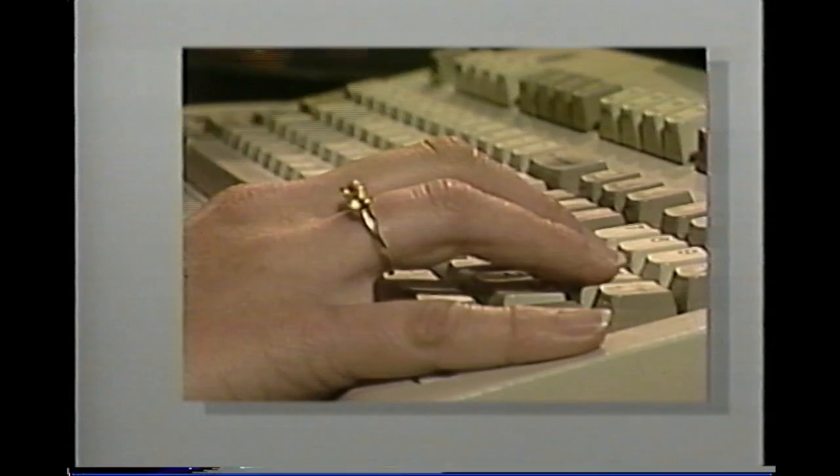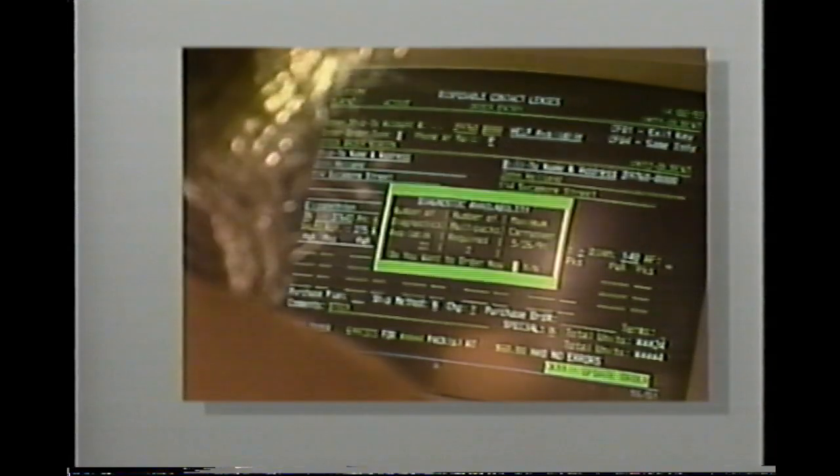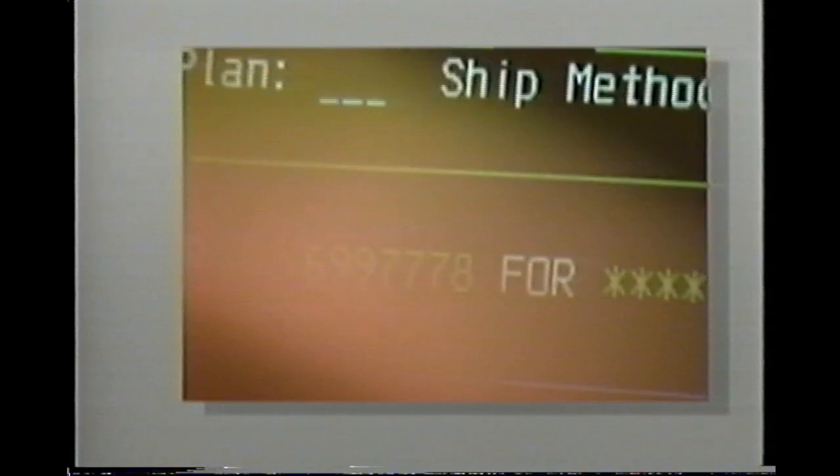Vistakon's leadership position is maintained by using an IBM Callpath solution that offers extraordinary customer service while simultaneously reducing network cost.